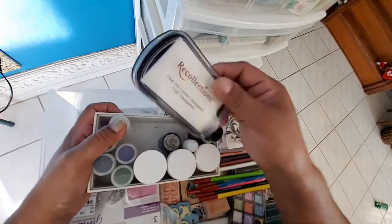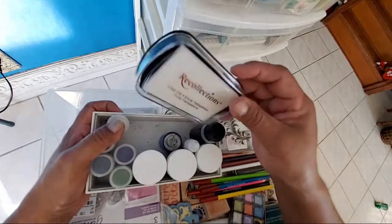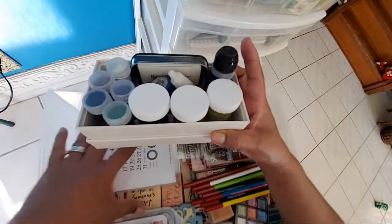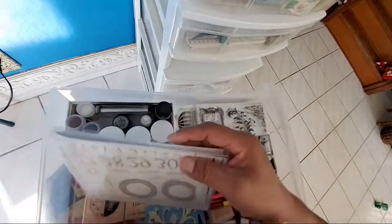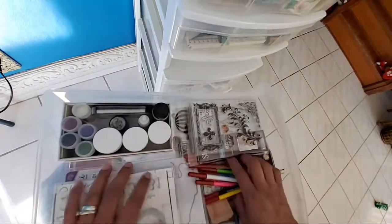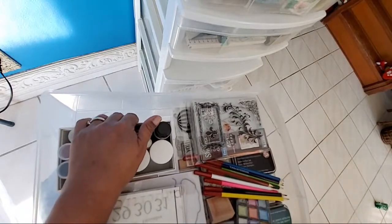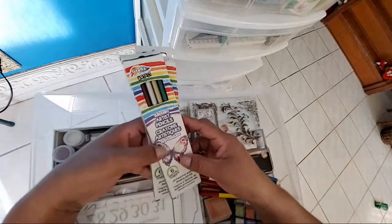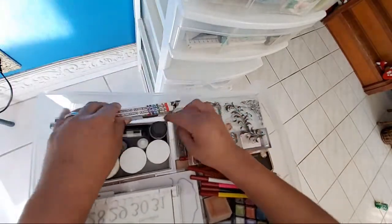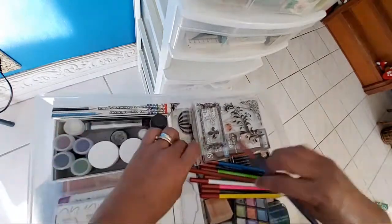So this is my drawer of embossing powders, and as you can see, this is brand new, this ink. I have not used it, so that's something I definitely need to use. So I'm glad I'm doing this, because it'll remind me of some of the things I got to use as well. Okay, so these I'll just pop in here like this. And I think next to this, I had these. These are from the Dollar Tree. Some pencils, and I don't know if I'll use them or not, but I'm going to keep them here, because if I do, this is probably where I'll look for them.